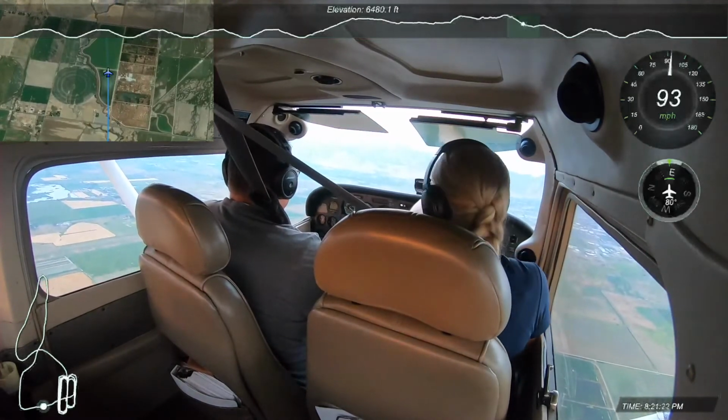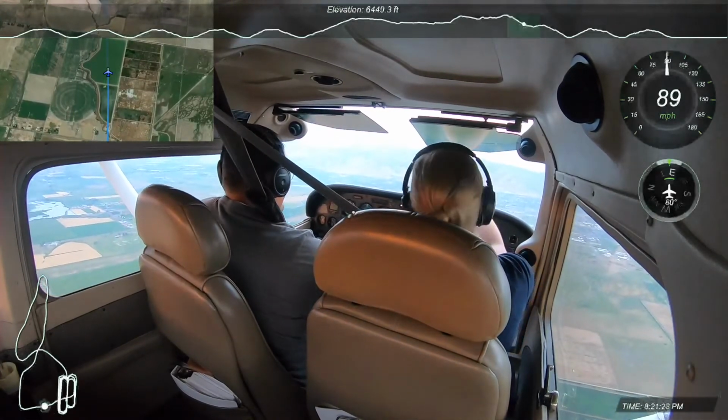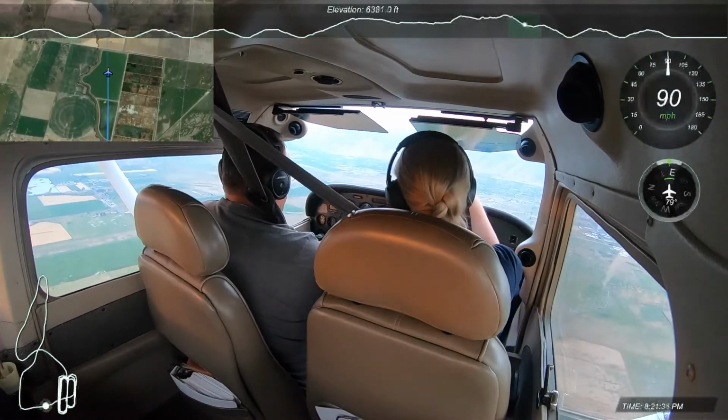Alright, so do you remember hearing about our gust factor and what we do when we have gusty conditions? Yeah, you just take half the gust factor and add it to your approach speed. Yep, so our gust factor is about 9-10, so we're going to add 5 knots. Low sig, descending on the ILS 17.